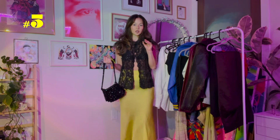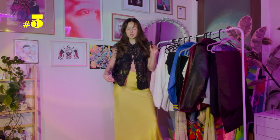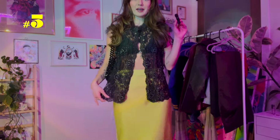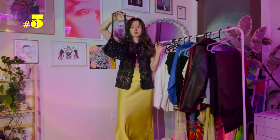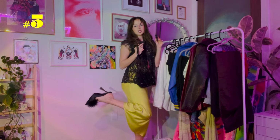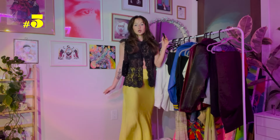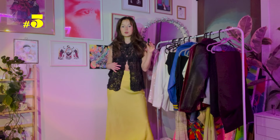The next girly chic outfit is this beautiful embellished top. It's so pretty and I believe I got this for like $5. This beautiful thrifted black beaded purse. And then the skirt's from Free People and these shoes are from Sam Edelman. And I just love this together. I look so girly and chic at the same time, showing some skin.